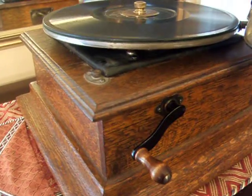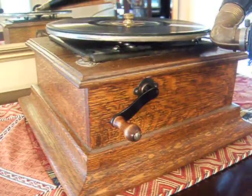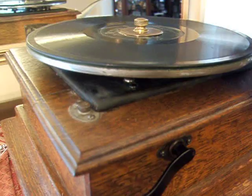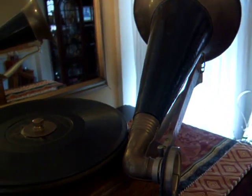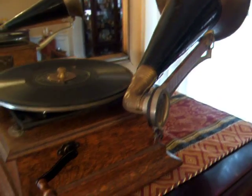And as you can see, they had a rugged little oak cabinet, a single spring motor inside, and a 10-inch turntable. And this particular one has a 16-inch brass bell horn with a 9.5-inch bell.